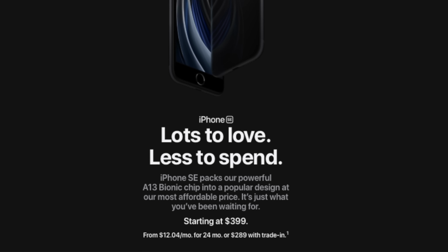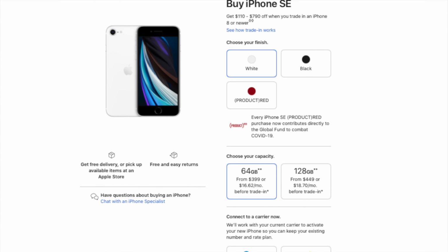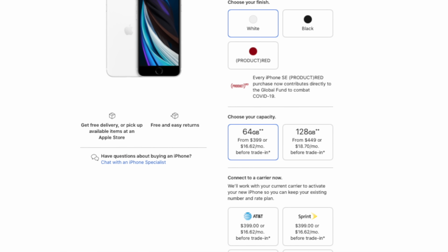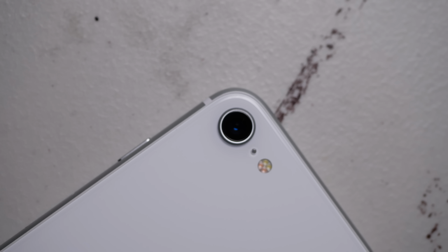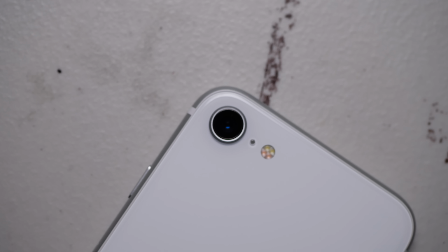The iPhone SE, on the other hand, comes in at a base model of $399. For this money, you'll get a choice of 3 colors, black, white, and product red, the A13 Bionic processor, a 4.7-inch Retina HD display, a single, look at that single little sad camera right there, a single 12-megapixel wide-angle camera, and a reported 8 hours of battery life.